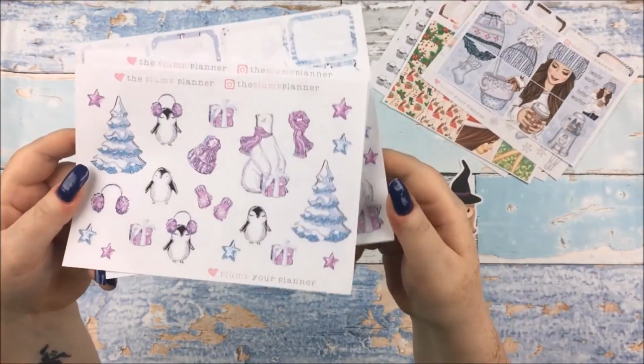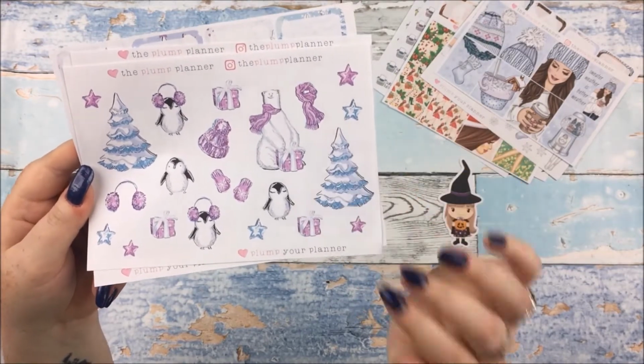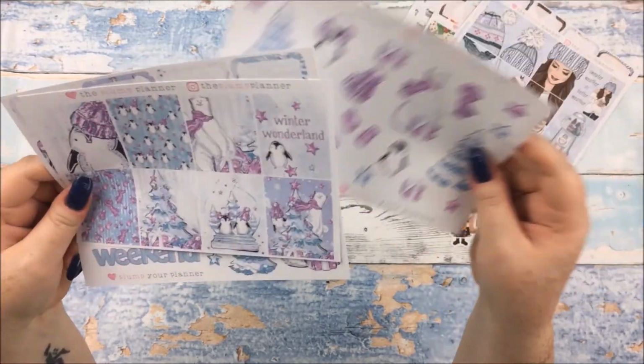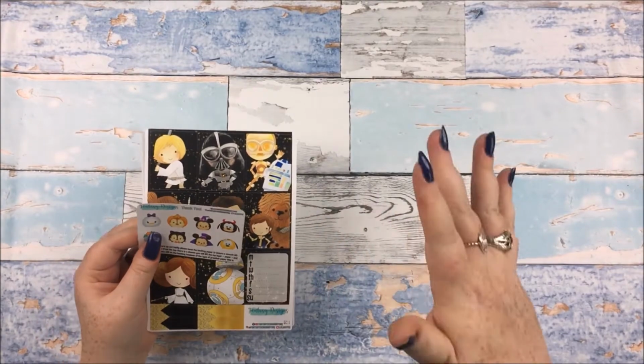And then the add-on one I got is this little decorative sheet, which is very, very cute. And I really like the blue glittery Christmas tree. It's very lovely. So there we go. That is everything I got from the Plump Planner. So from Fantasy Design Store, I only got 1 kit.